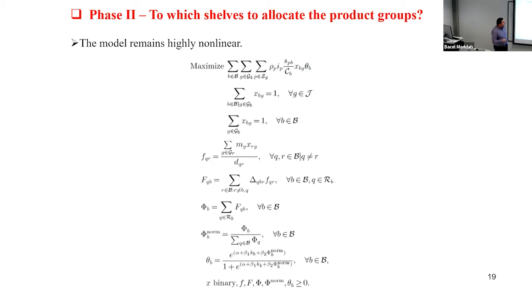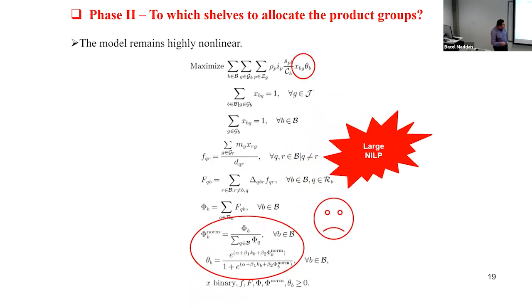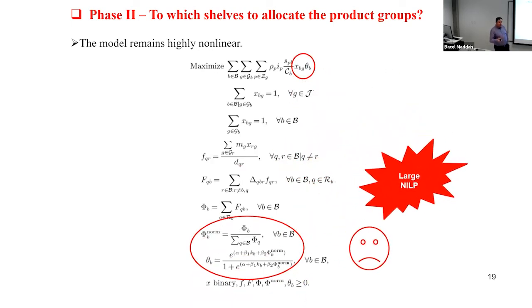But the hard part here are these assignment variables. The x's, these are binary variables, and they appear here and they appear here. So we have a difficult, challenging nonlinear integer program. It's like a nonlinear integer assignment problem, which in our experience has proven to be quite hard to solve, especially because of this beta regression here, which doesn't make life easier. So with all the tricks we had, group-based assignment, starting with good initial solutions, two-phase problems, still we found ourselves stuck with this. It's taking a very long time to solve and we are not able to quantify an optimality gap.